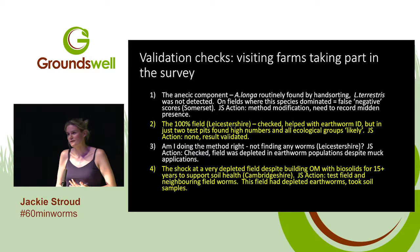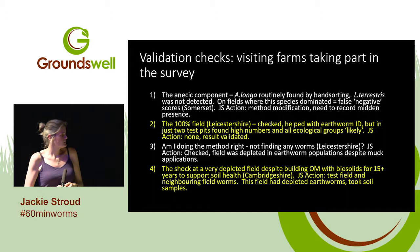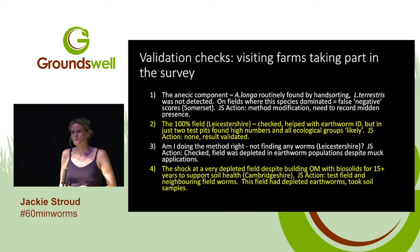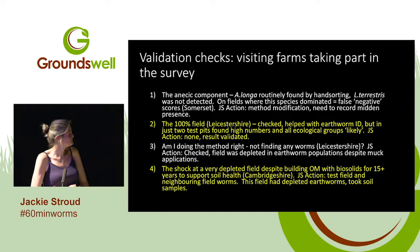Another farmer felt he'd been building organic matter for 15 years and assumed he had a lot of worms. Well, when we went around that field, we only found about three worms in five soil pits. It was a really low number. Then we went into the neighbouring fields just to have a look, and there were plenty of worms there, so something had gone a bit wrong in the management of that field. But just by taking the time to look in the field and see what you've got, it was suddenly a bit of an eye-opener for many people.